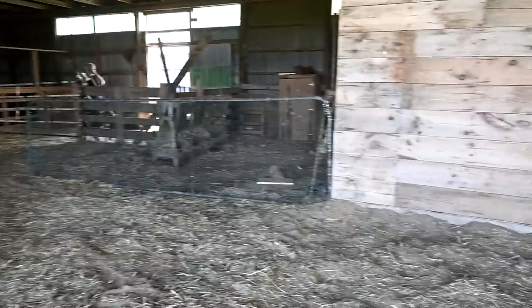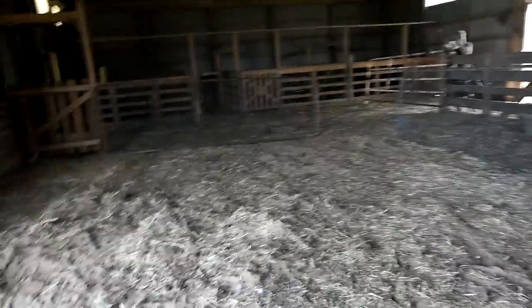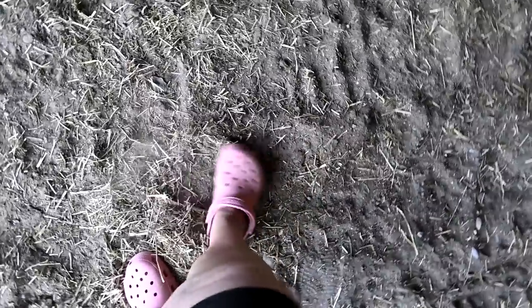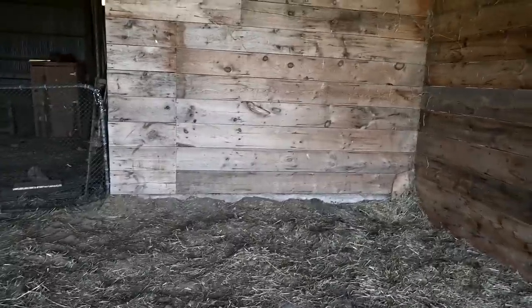I love this idea. Our girls can come in here. This is so soft. It's kind of dusty, but it's so soft, and they can lay down in here. We'll probably put their water trough over there so that it's not in the sun. But yeah, I love it. I'm so excited. Okay, last thing.